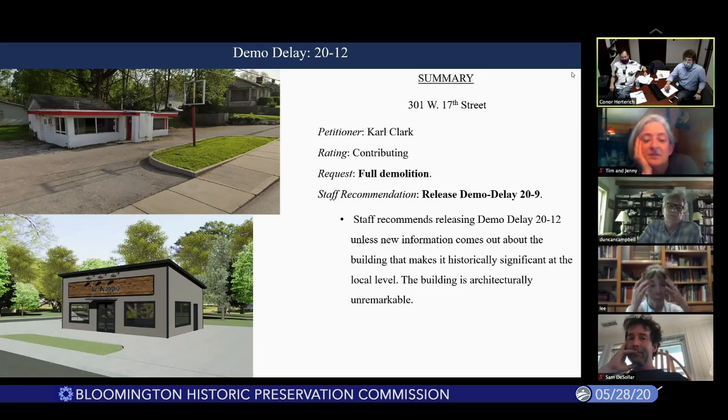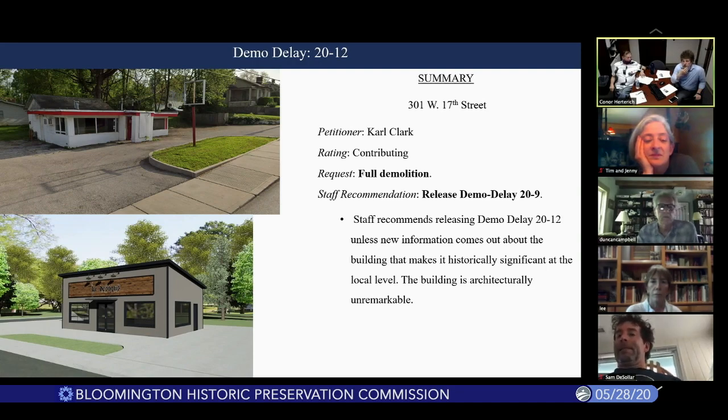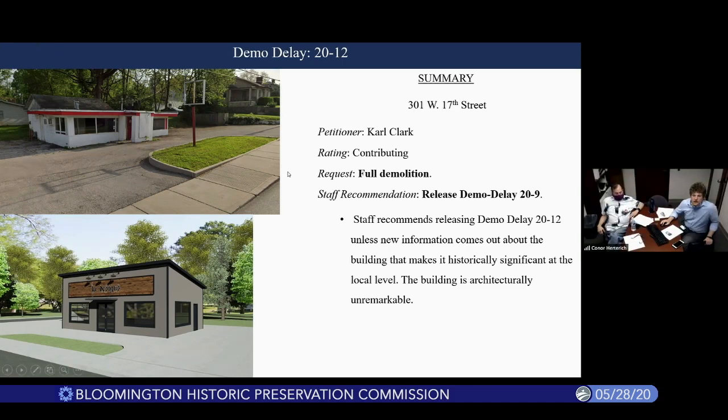Okay. Well, let's move on to demolition delay. And this is 301 West 17th Street, and it's 20-12. Yeah, this is a contributing commercial structure. The petitioner is requesting full demolition. It looks like it was an old food restaurant, whether a drive-through or a drive-through sit-in place combination. I haven't been around in Bloomington long enough. Maybe you guys know, this may have been the best burger joint in Monroe County. Swing In Pizza. Okay, you know it, great. So I don't need to say anything else, but I would recommend releasing the demolition delay.